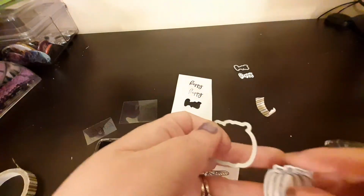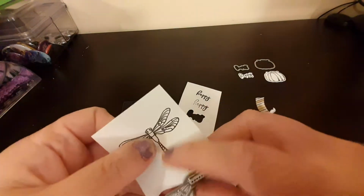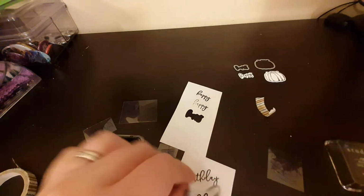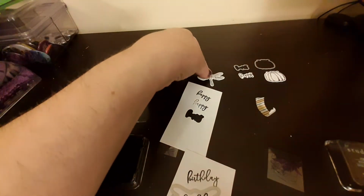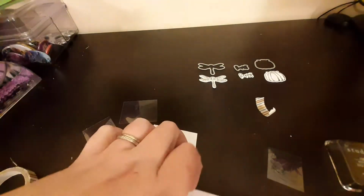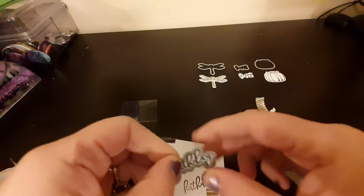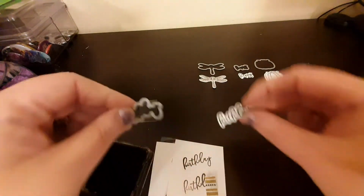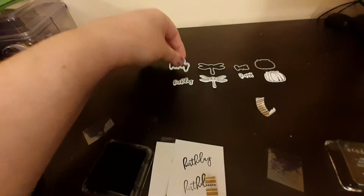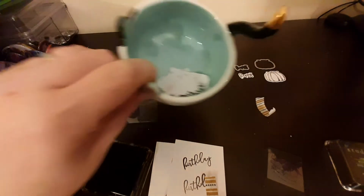And we get to color the pumpkin. So there's the pumpkin, and I've got a dragonfly here, which we also get to color. So there's the dragonfly, and then we have the word birthday. And I've been actually throwing all these sentiments into my little trinket catcher here. I'll pull that out here in a second. You see they're all in here.